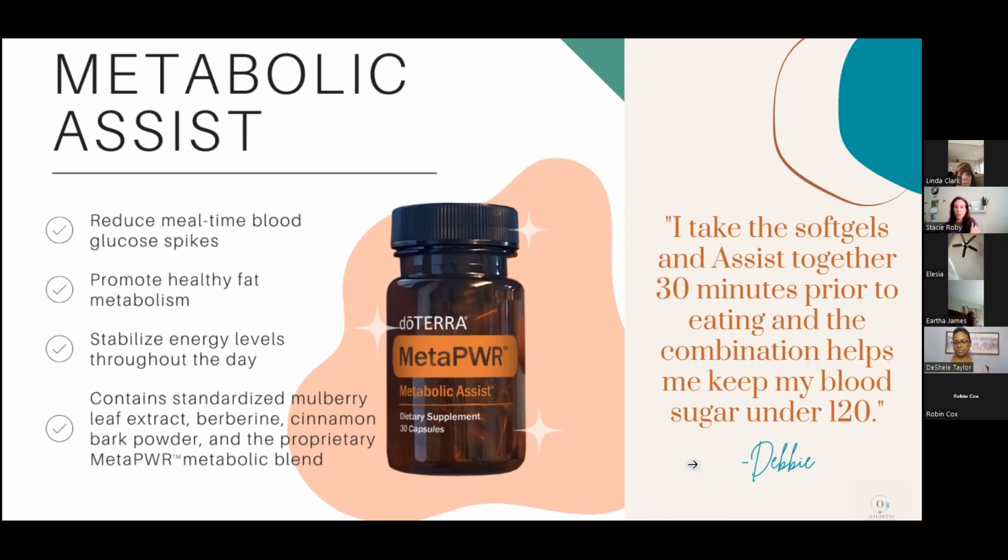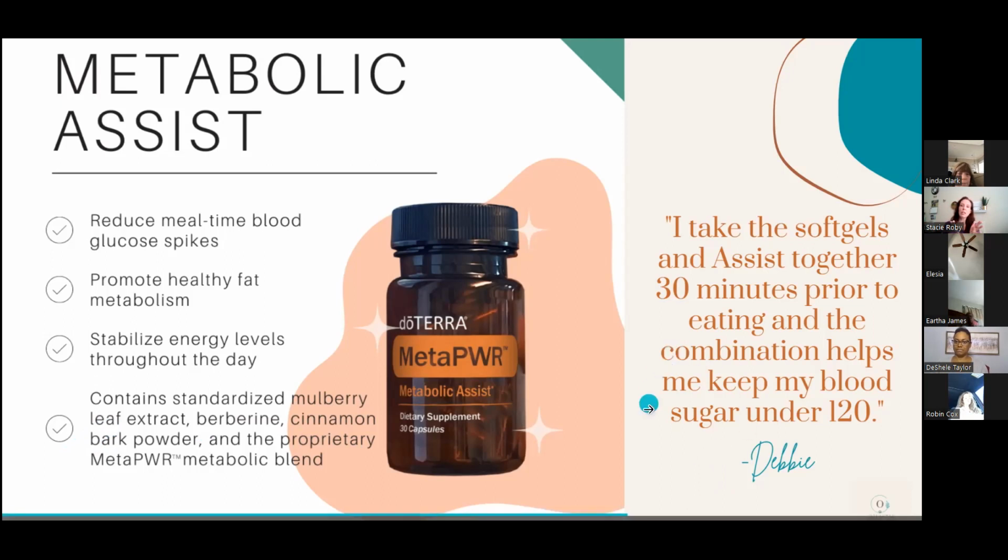She was surprised at the spikes and things that she was having, so she went to get a monitor. She's not a diabetic. She just wanted to see what was happening in her system. And she's able to see how it's changing for her. So you will play with it and see.